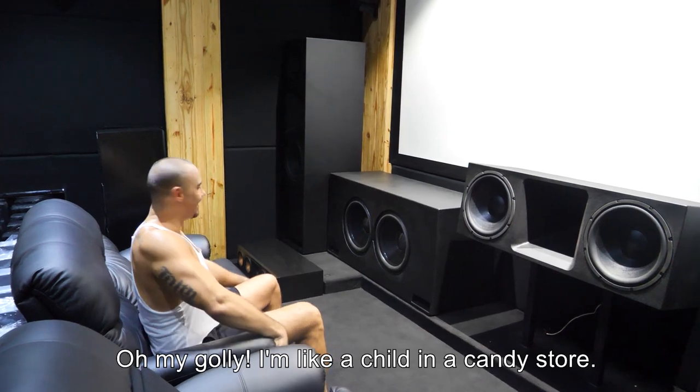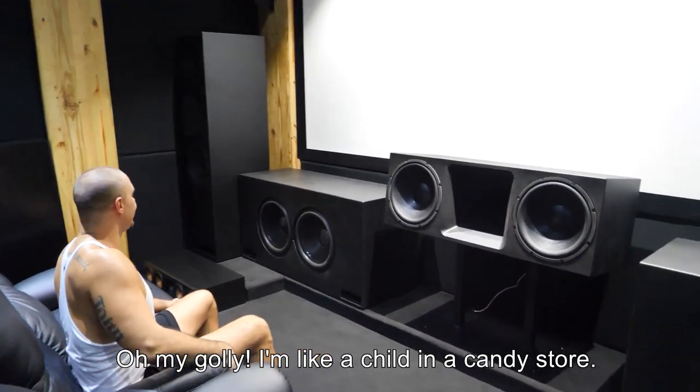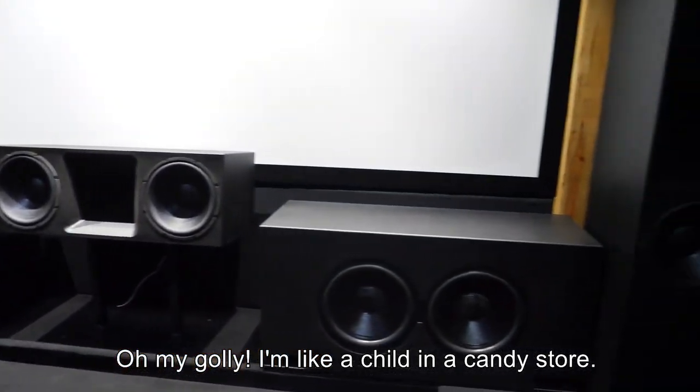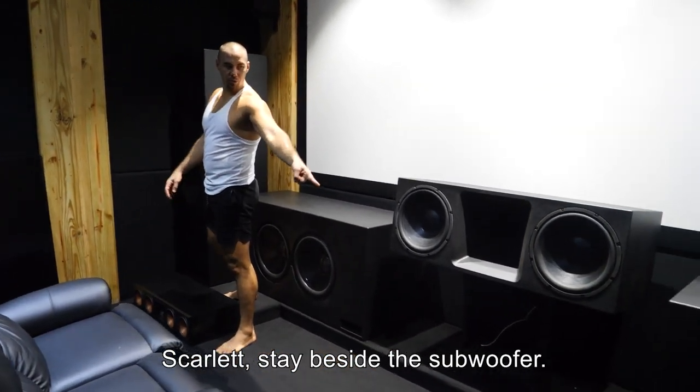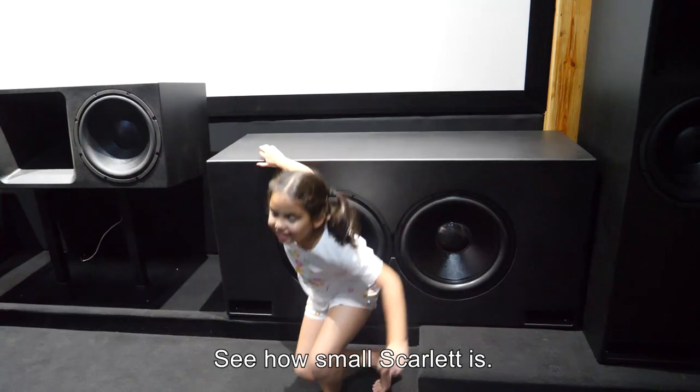Kaboom! Oh my god, I'm like a child in a candy store. Scarlett, just for reference, stay beside the subwoofer. See how small Scarlett is. There.